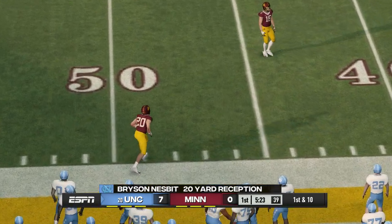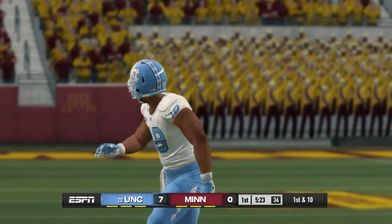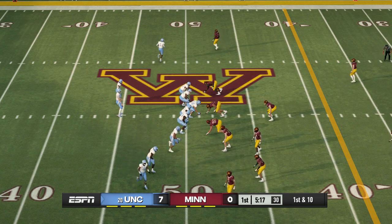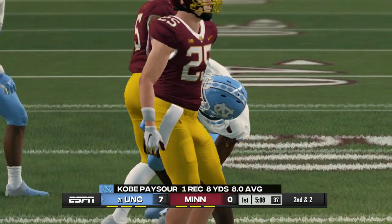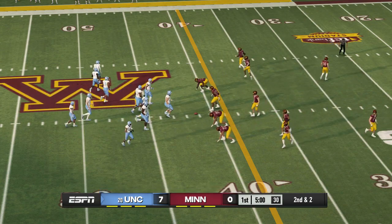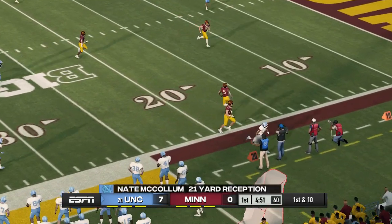And he's knocked out immediately after the catch. North Carolina is up by a touchdown. That's a great tackle at the 41-yard line. That makes it second and two. It's second down, and they're about 2 yards away from the sticks. Throws this one out to the right. Got it. Complete, and he's out of bounds.